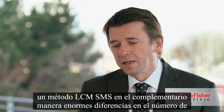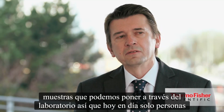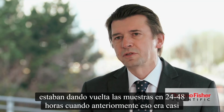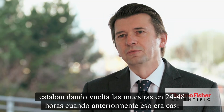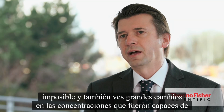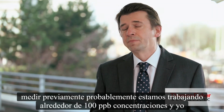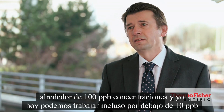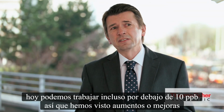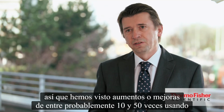Huge differences in the numbers of samples that we can put through the laboratory. So nowadays people are turning around samples in 24, 48 hours when previously that was almost impossible. And also you see huge changes in the concentrations that we're able to measure. Previously we were probably working at around 100 ppb concentrations, and now today we can work even lower than 10 ppb. So we've seen improvements of between probably 10 and 50-fold using the new technology.